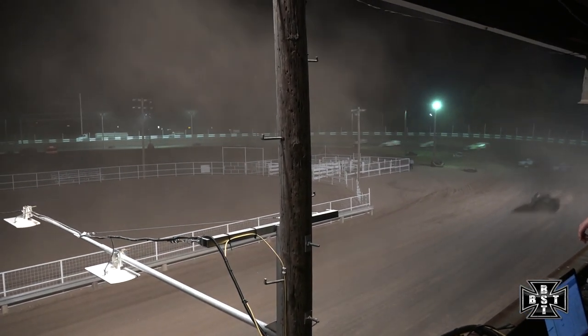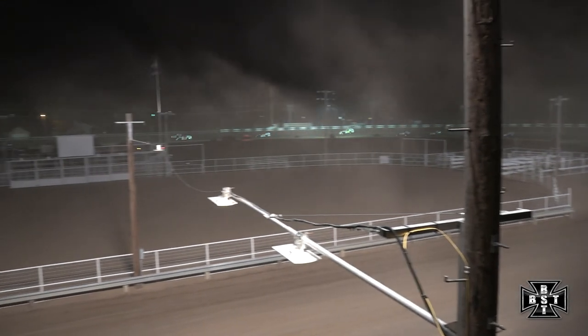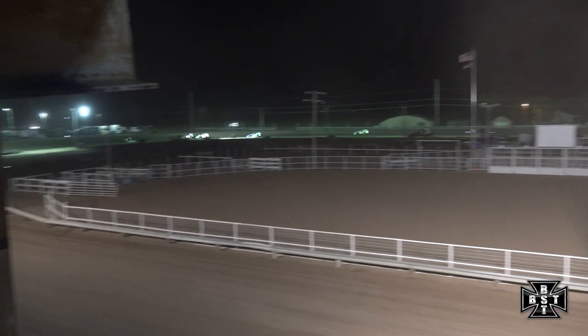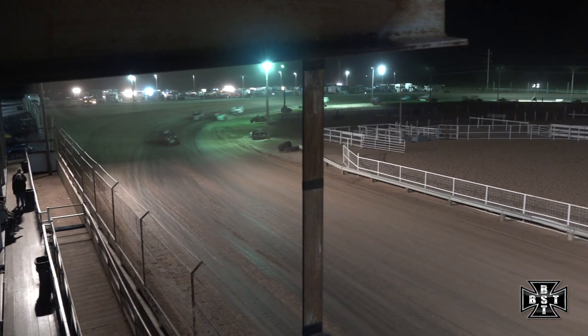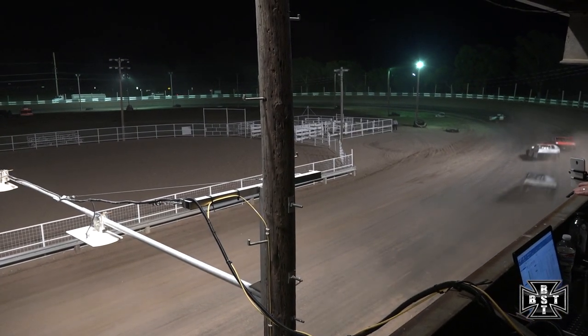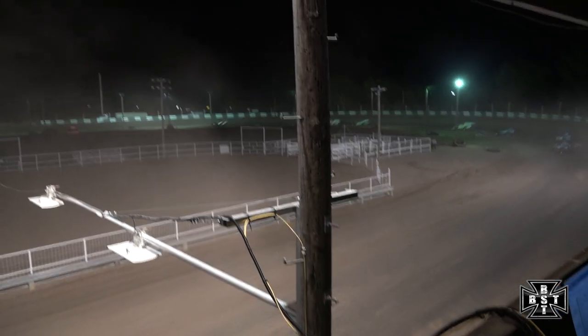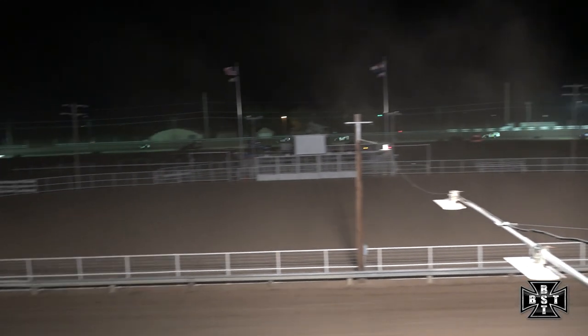Five laps to go this time by Brandon Clough, trying to drive his way to a feature win here at Phillips County Raceway. Battle for second, Bo Spiker on the inside of John Hansen. Spiker still side by side. They work out of corner number four. Hansen edges him at the line, not by much. About a quarter car length just in front of Spiker again. Spiker hugs that bottom side of the racetrack.